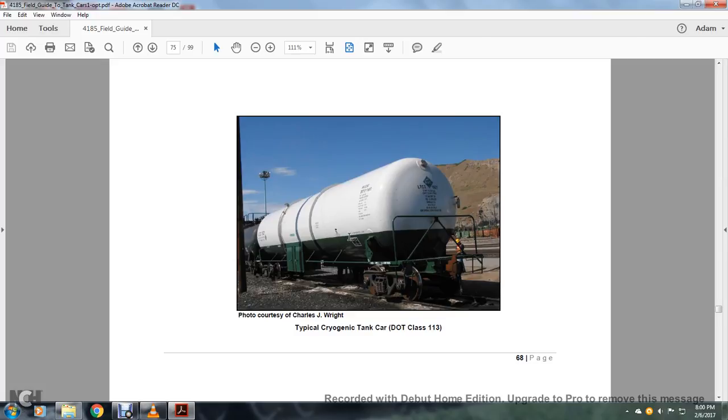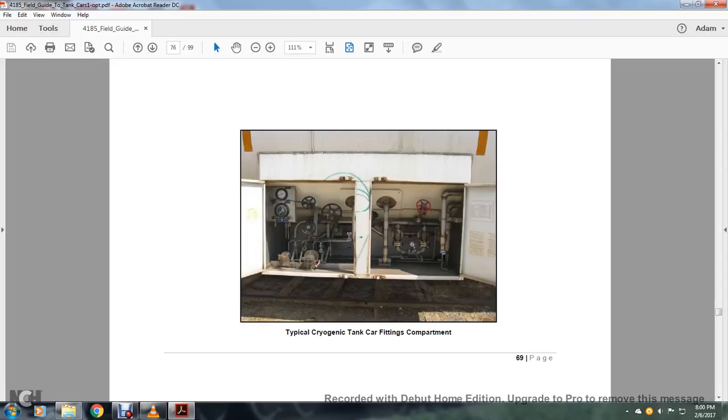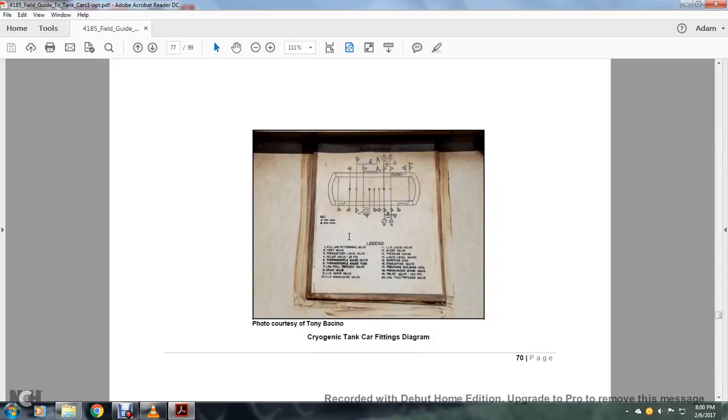Alright, here is a photo, courtesy of Charles J. Wright, of a typical cryogenic tank car, DOT Class 113. Here is a typical cryogenic tank car fitting compartment. Here are typical cryogenic tank car fittings.